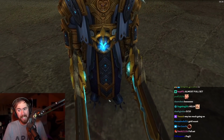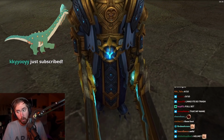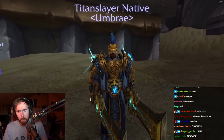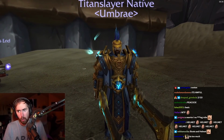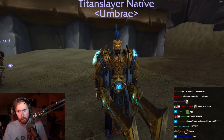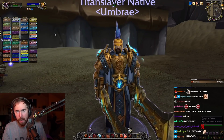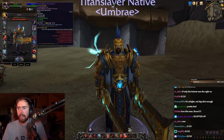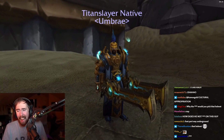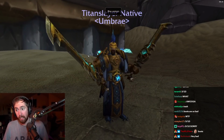These boots are pretty fucking weird. Those are the boots that come from the first boss in the Garothi Worldbreaker. That's the first boss in Mythic from Argus. All the rest of these pieces are pretty much all of the Shadowlands pre-order set, minus the helmet that comes from World Questing and Zul'Dazar, and then also the belt that comes from, I believe, that's the Wild Gladiator's belt from PvP back in Warlords of Draenor. So I kind of like this, but I feel like it might not be original enough.